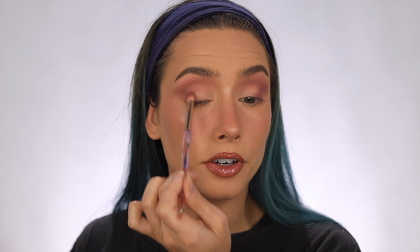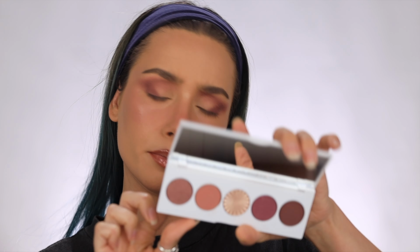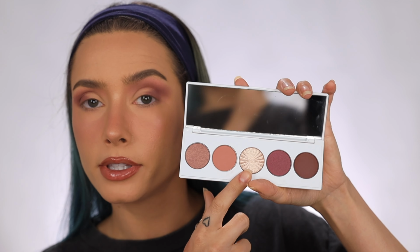The shade is also very buildable, so it's definitely a very cohesive palette. I'm also not noticing any fallout, which is always nice. Now, for eyeshadow, I'm gonna go in with the center shade here, which is Blissful. And I wanna use this one because we do have an eyeliner and mascara, so I wanna keep the eye overall a little bit lighter and not go super smoky with these other shades, just so that you can see how the other products work out.